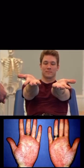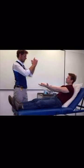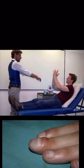Palmar erythema could be a sign of anemia. Also look for any signs of joint swelling or deformity, as it may be associated with rheumatoid arthritis. Look for signs of finger clubbing, known as Shamroth's window, which can be a sign of CO2 retention.